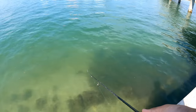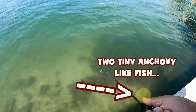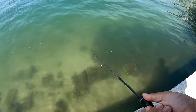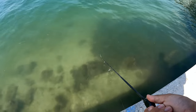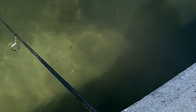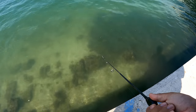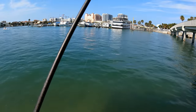Come on, cast master. Oh, what are those? There are two very, very weird anchovy-style fish down there. Dude, these are the moments that I remember that I forgot my sabiki back at home. That's awesome. That's a great feeling. My sabiki's size 3 hook. That's great.